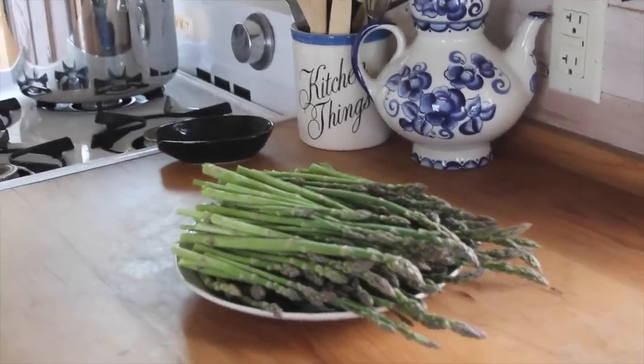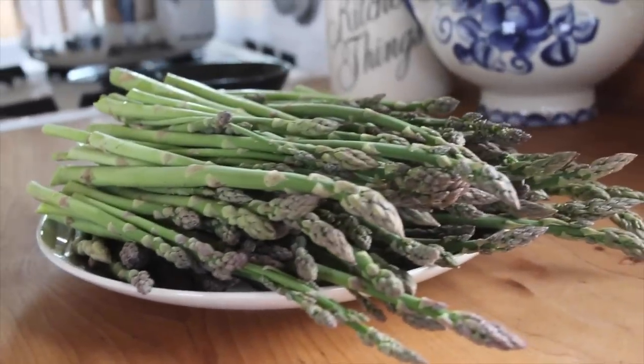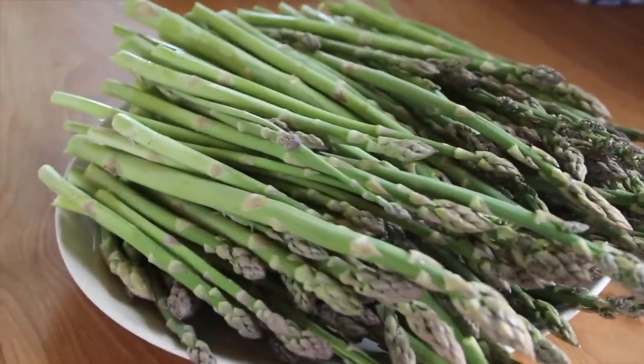This year we had the most record asparagus harvest I've ever had from the patch I planted from seed 8 years ago, 9 years ago, something like that now. That was a single picking and made a wonderful meal.